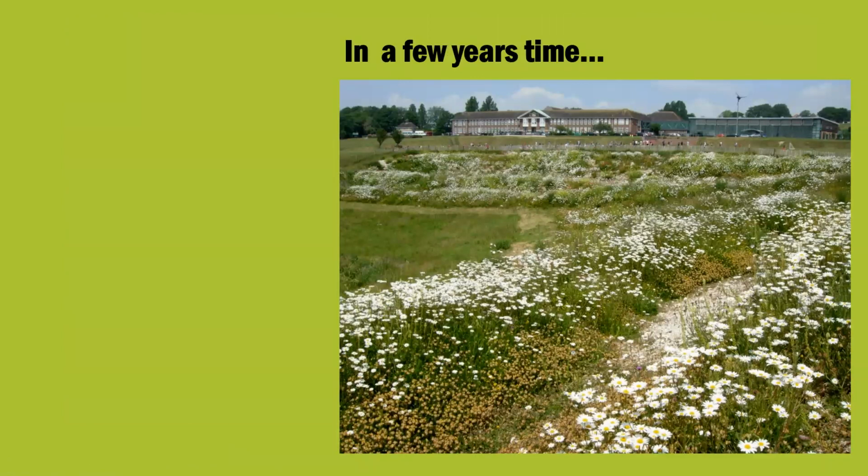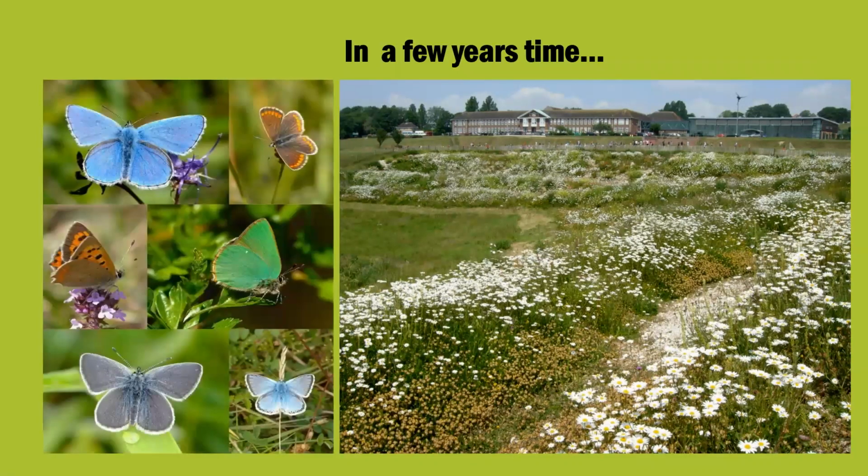So all this hard work, hopefully in a few years' time, should look a bit more like this picture, which was taken from Dorothy Stringer School in Brighton. This was first established back in 2007. Again, it was just a plain amenity grassland bank with no biodiversity interest at all, really. And they did some work to expose the chalky subsoil they have there naturally. This picture is probably about 3 or 4 years after that was created. And you can see the abundance of wildflowers there, which then go on to support a wealth of biodiversity.